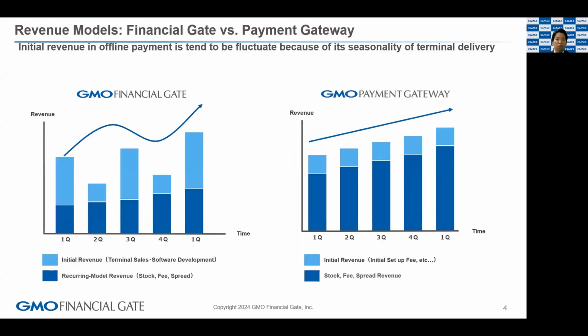This is an image of the difference in revenue between GMO Financial Gate and Payment Gateway. The image on the left is our revenue image, and the image on the right is Payment Gateway's revenue image. For face-to-face payments on the left, initial revenue is recorded when the device is sold, so revenues tend to fluctuate from quarter to quarter depending on the timing of the device delivery and activation when it is delivered to the merchants. On the other hand, in non-face-to-face payments, initial revenues are initial fees and account for a low percentage of revenue, so revenue trends tend to be stable.